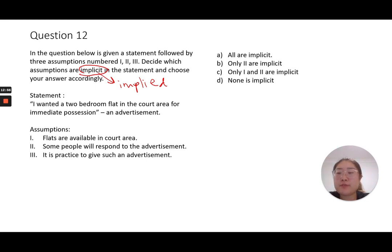So let's see if number 1 is implicit. Flats available in the court area. I would say this is implicit, or else they would not be advertising in the court area if there were absolutely no flats available. And another one, some people respond to this advertisement. That is also kind of implicit.